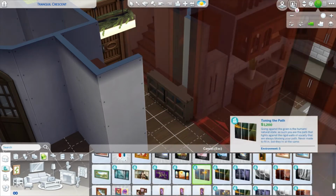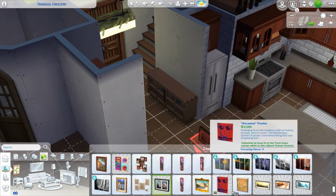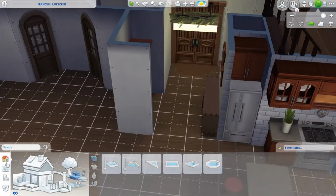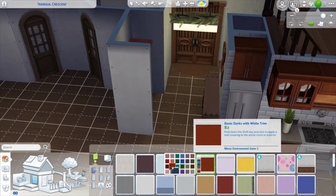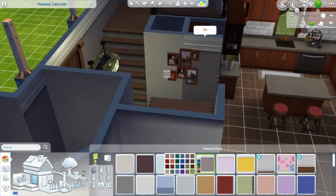And it annoys me how some of the greater paintings are unlockable at careers, which I know they have to do, but that just somewhat annoys me. It's one of those mild annoyances because the best ones are inaccessible.